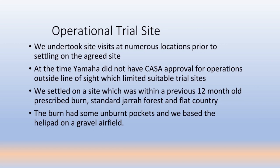We visited numerous sites to try and get a suitable site to do the trial. At the time, Yamaha Sky didn't have CASA approval to do any operations outside line of sight. So for us, that really did limit getting a suitable site. So we ended up settling on a site which was actually within a previous 12-month-old prescribed burn, standard Jarrah forest, and it was flat country. The burn had some unburned pockets which we were going to target for the trial, and we based a helipad on a gravel airfield, so it was a good area for us to base ourselves out of. So that was where we ended up for a trial site.